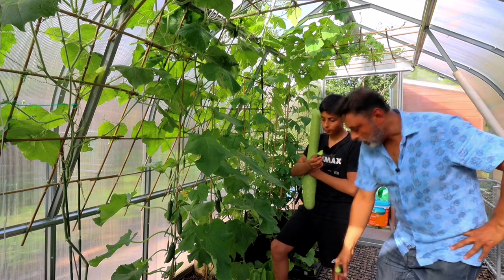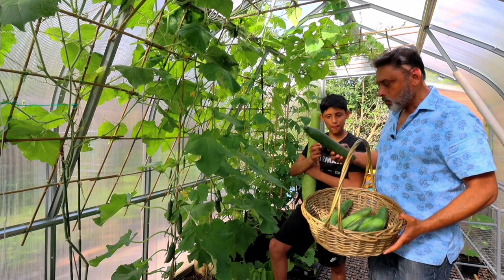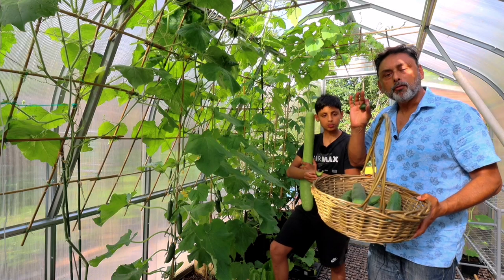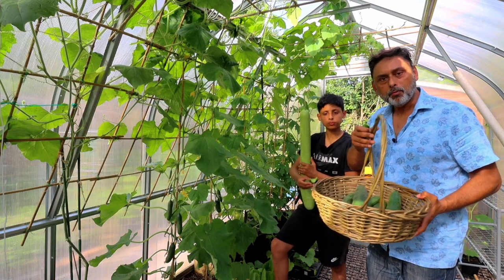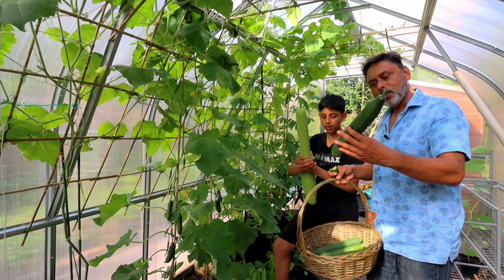I don't think we need any more cucumbers today. Okay, there's plenty. Yes, there is. We have plenty of them. With some of these cucumbers, we're going to cook our fish curry. They taste absolutely beautiful and delicious. That's nice.